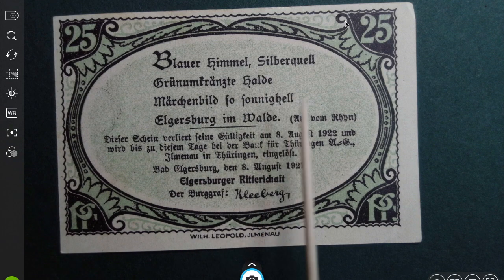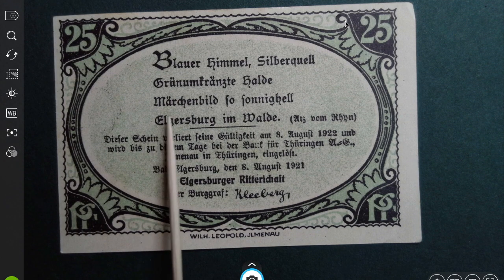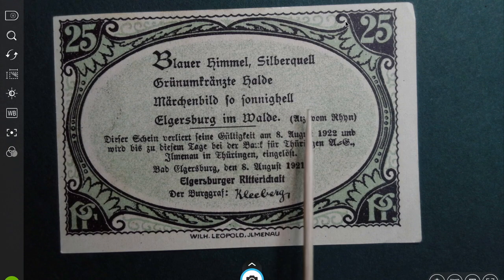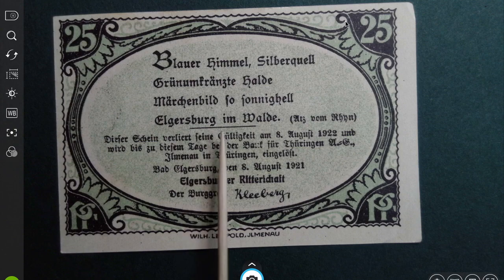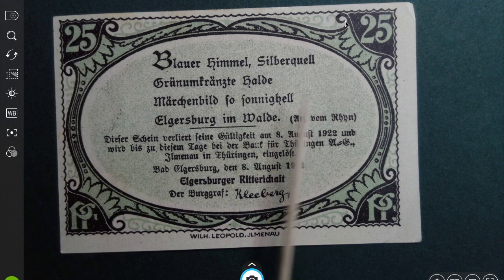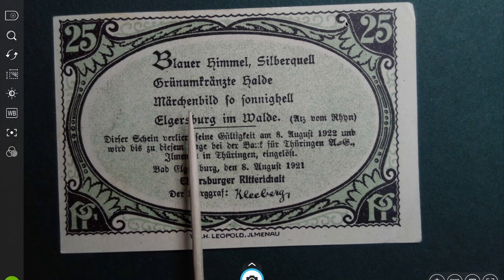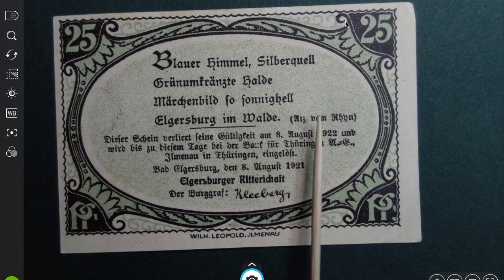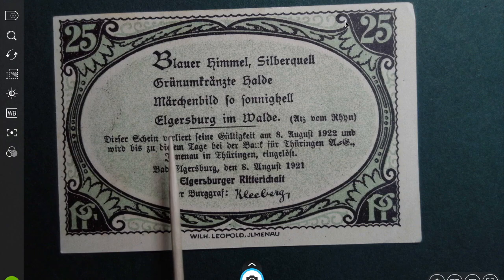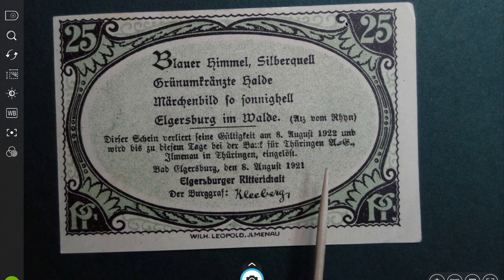Blauer Himmel, Silberquell, Grün umfranzt Halde, Märchenbild, so sonnenhell, Elgersburg im Wald. And I believe that translates to blue sky, silver spring, settled among the mountains. This word was really difficult to translate. I think it means fairy tale sight, so sunny and bright. Elgersburg in the woods, in the forest. Let me see, it was issued in 1922.